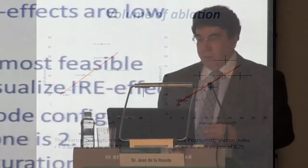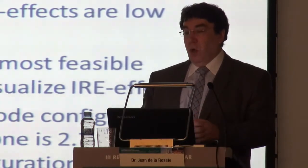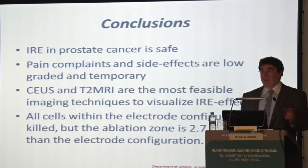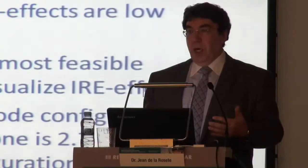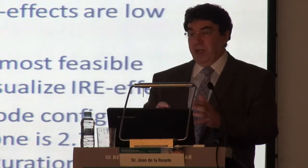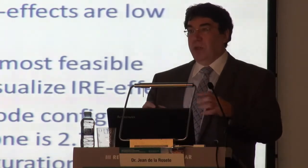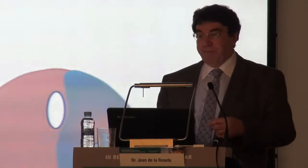So in conclusion, we felt that IRE in this first 16 patients who all had radical prostatectomy is safe, that the side effects are acceptable and they are only for a short duration, that you can use either contrast-enhanced ultrasound or MRI to visualize the IRE effects as a follow-up. And we do this on a shorter term because on the longer term, as the prostate is shrinking and the effect is fading, it's difficult to follow up. But we should be aware that the total volume treated is a little bit larger than just the placement of the needles.